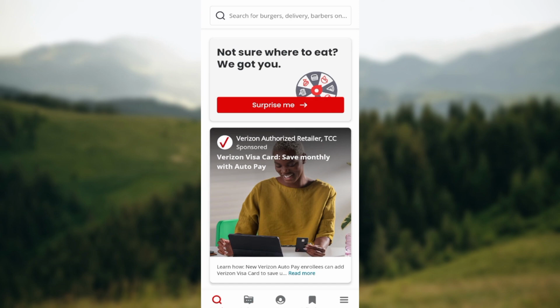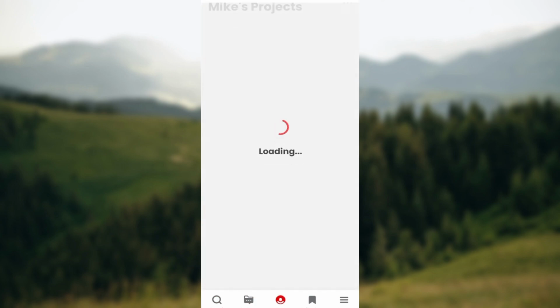Just navigate through to the Yelp website, get to your business, click on your profile page, click on write a review section, copy the URL, and your review link has been copied straight and direct.